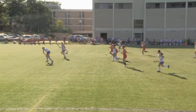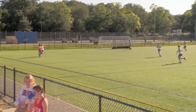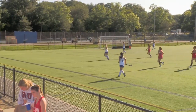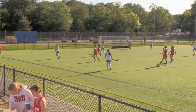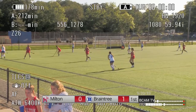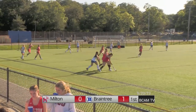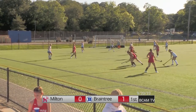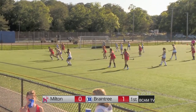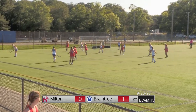Wamps with the game's first goal, scored by Diouti on the setup from Joyce. May have actually changed directions twice right in front of that goal. But Braintree with an important first goal here in this game. Braintree's played a lot of very closely contested games. One outlier, that game against Weymouth, where obviously Braintree dominated from the start.